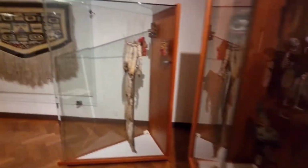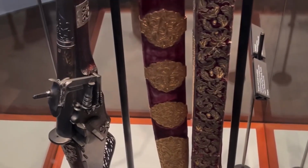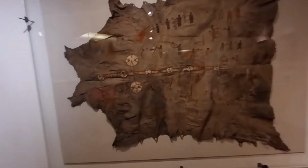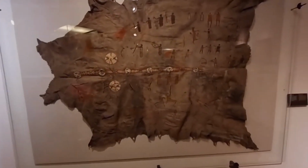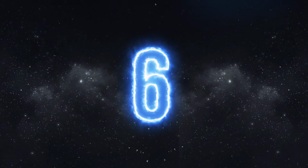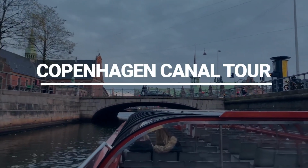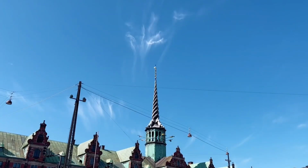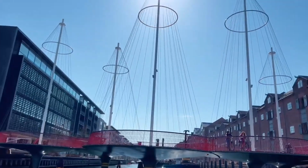If Danish history is what brought you to Copenhagen, do not miss out on this great place, where you can see some of the most fascinating archaeological finds. Number 6. Copenhagen Canal Tour. Not really a museum person? Not a problem, because Copenhagen also offers some fun-filled activities that will make your day.